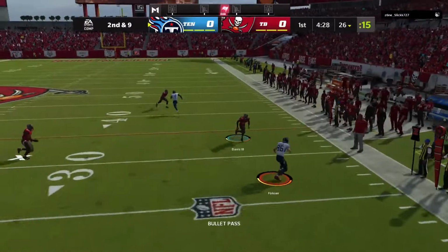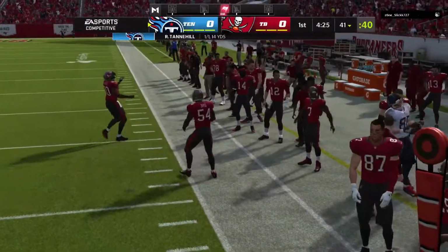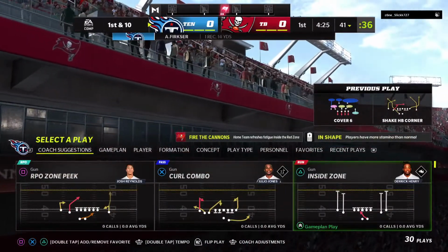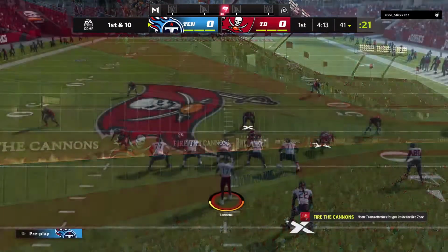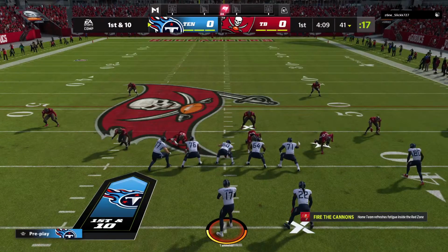On 2nd and 9, Tannehill gets this to Firkser, the tight end. And past the 40 before he's out of bounds. The Titans get 14 yards there and move the chains as well. But when you hit him on the move like that, he's able to get into open field with a full head of steam. Oh boy, it's going to be tough to get him down.